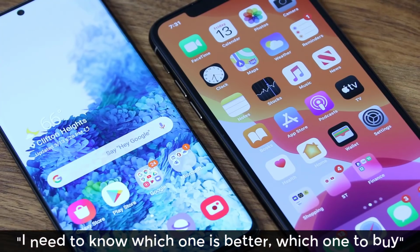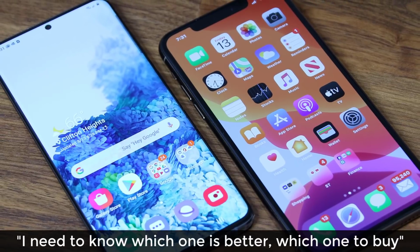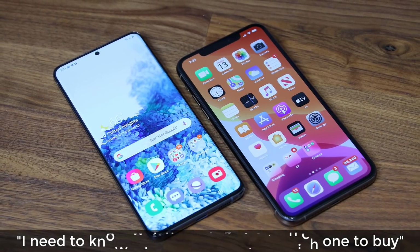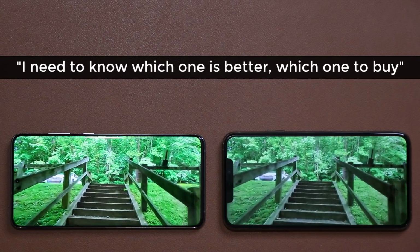As such, people are naturally asking questions. Questions such as, is the iPhone 11 Pro Max a better smartphone than the Samsung Galaxy S20 Plus? Or is the S20 Plus better than the iPhone 11 Pro Max? And the most direct request of all is, just tell me which one is better.